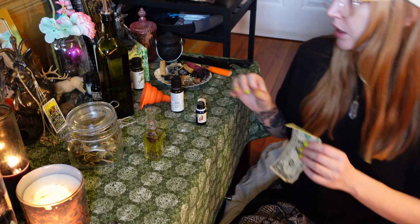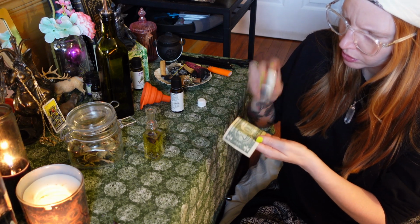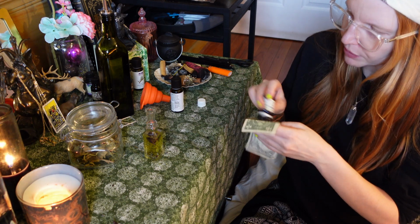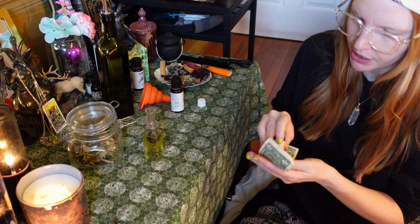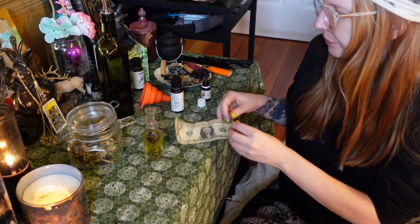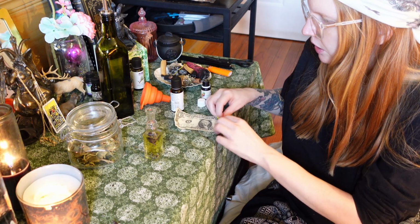Okay. Putting some patchouli on it for prosperity, wealth, abundance, money, money, money. Okay. I'm going to wrap this up pretty tight.